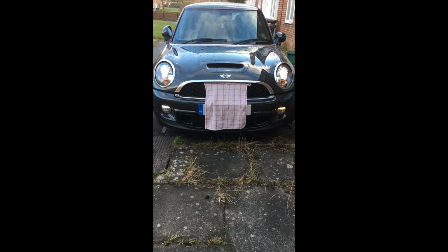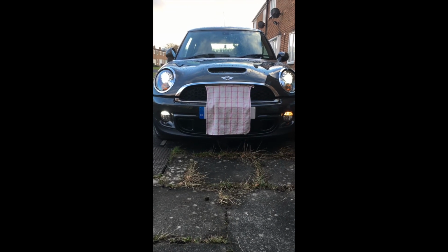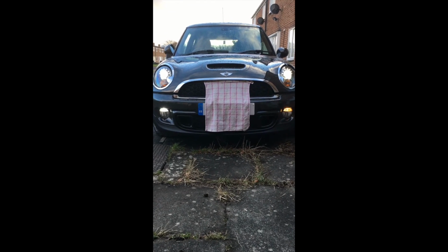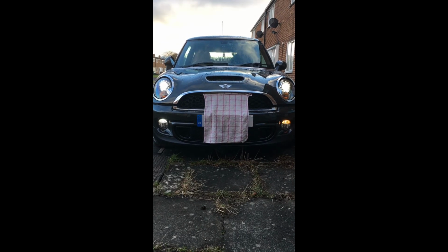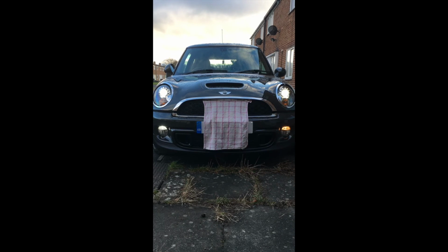Okay, so as you can see, we've got the new bulb fitted on the left and the traditional bulb on the right. I think in grey it makes the car look a bit more modern. Okay, so I'll crack on with the other one.